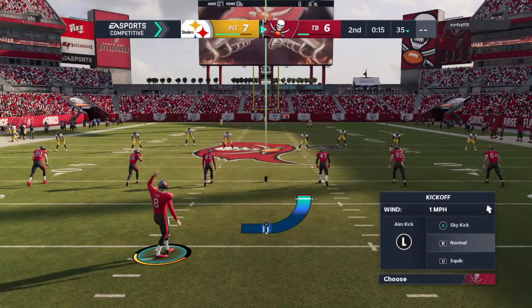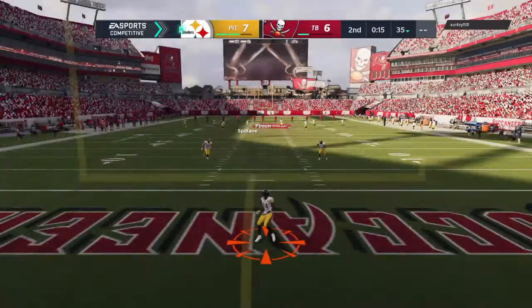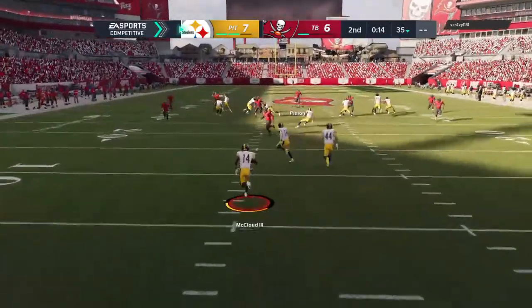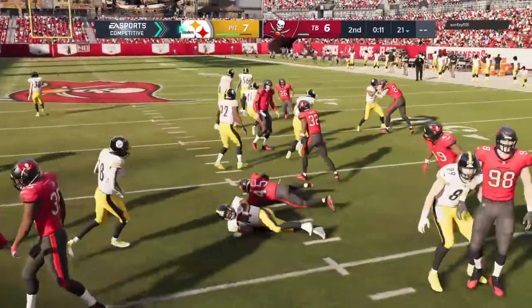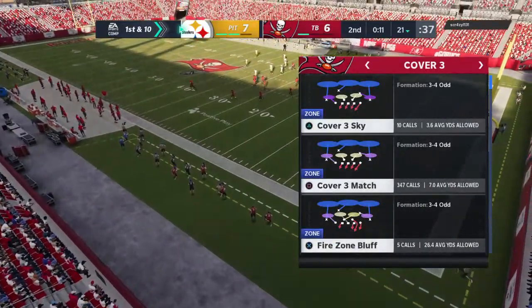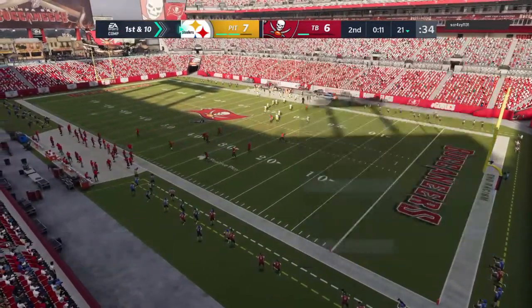Bradley Pinion to kick off. So not much time to speak of remaining in this first half as the kick's away. Fielded in the end zone. And he's able to get this across the 20, but not by much as he's marked down officially at the 21. 1st and 10 at their own 21-yard line.